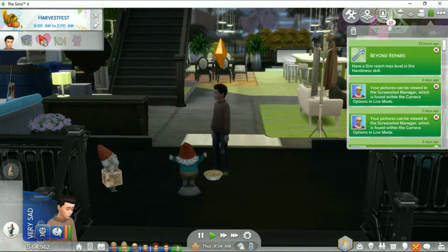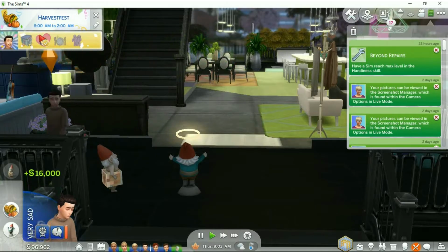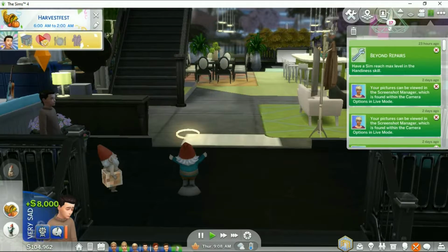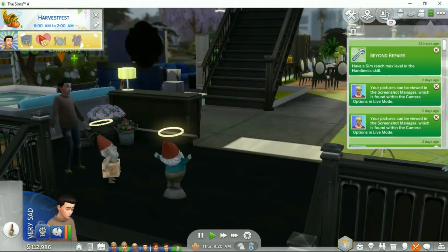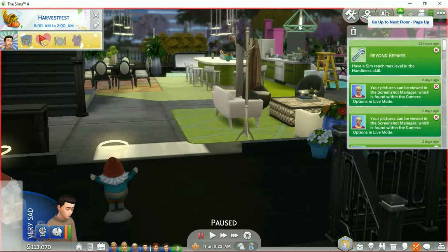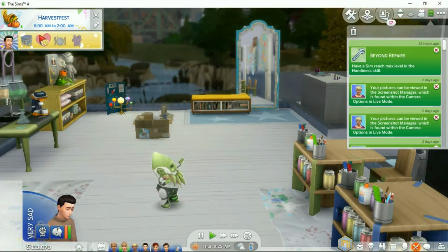Let's see. She's collecting the money tree money. 16,000? Nice. Oh! One of these gnomes was okay with us. Azure is sad but happy about that at least. Oh, that doesn't look good. What's the deal? Okay! The gnomes talk? I didn't even know the gnomes talk. Did they just say susu? Appease the gnome. Come on, guy. Don't ruin it. He doesn't look like a very happy one.